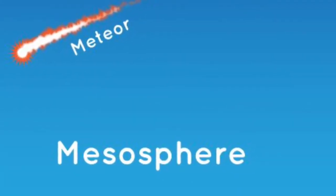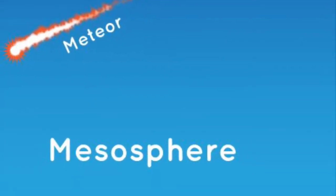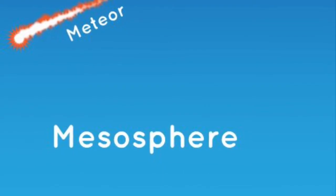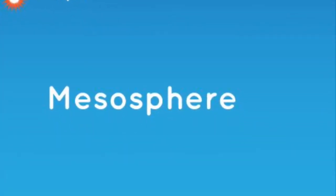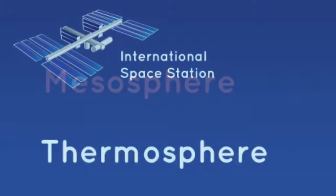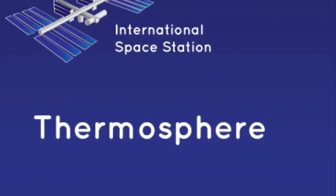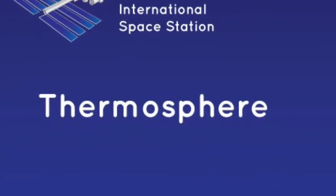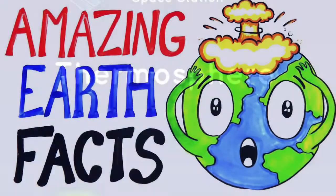Next up, we got the mesosphere. Mesosphere is the coldest layer in the atmosphere. It also protects us from meteors. The next one is the thermosphere, where most satellites are for your GPS and other things on iPhones and iPads.